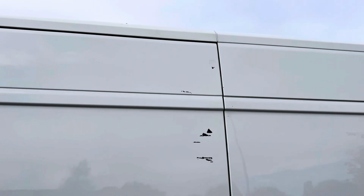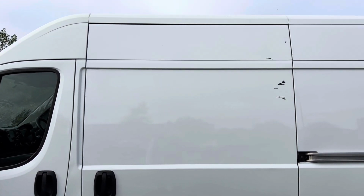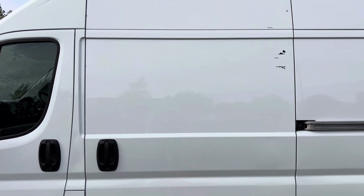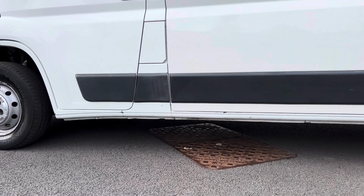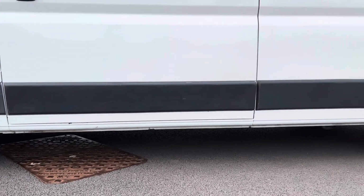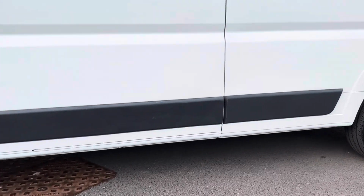So we're going to have a word with our smart repair man first, see what he thinks about getting that sorted. Worst case scenario, it'll be touched up with a touch-up stick. Best case scenario, it'll be repaired using the smart repairer. But overall condition of the sliding door, etc., is all pretty good. Your lower sills, all pretty straight and tidy, as is your protective rubber strip.